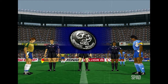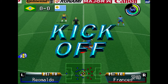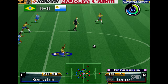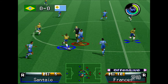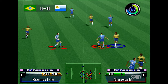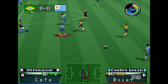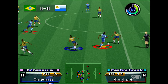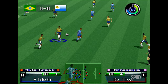Tension is rising for the game between Brazil and Uruguay. You join us as the first half gets underway. Number 10. He passes it forward. Well played. Oh, bad luck. Players are finding space. They've got a nice rhythm going. Good possession. Number 10. That's nice play.